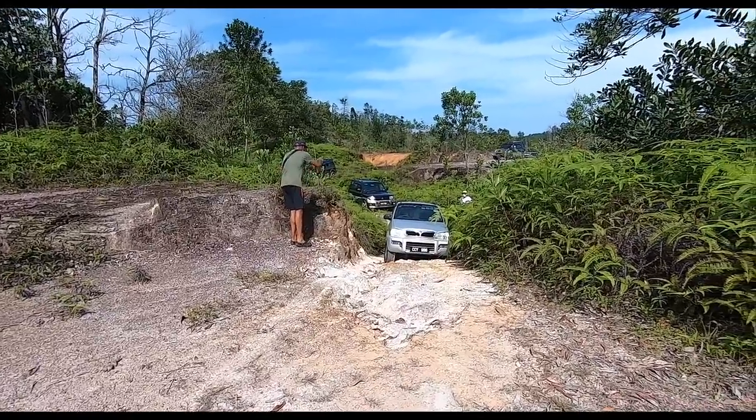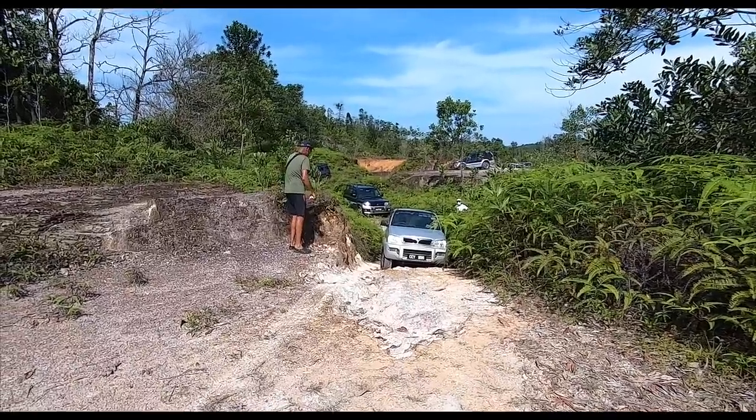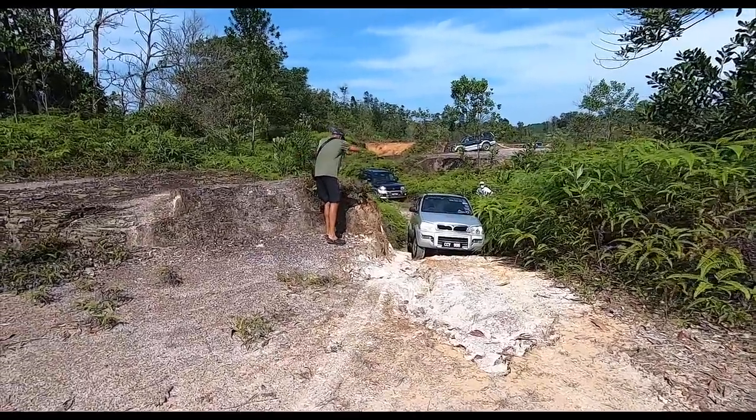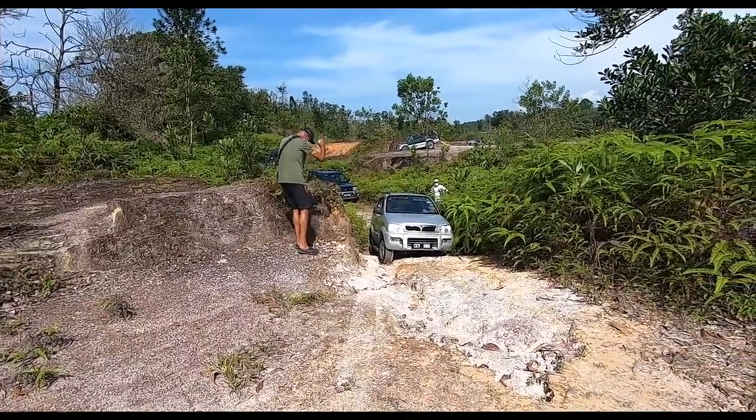Okay. Bro, put your window down so you can hear me. Okay. You don't have traction. You need power. So you need momentum. Reverse and then follow my hand signal. This means straight. Okay? Come.